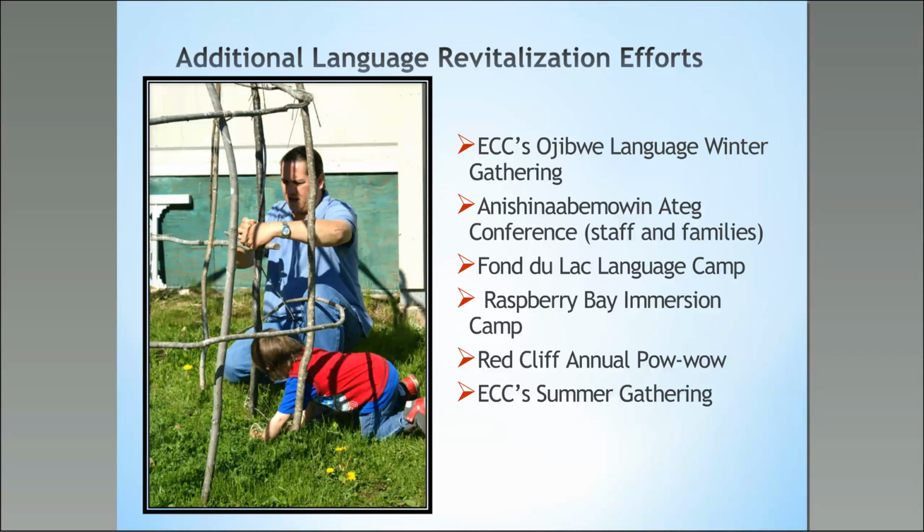The final day we always hold a mini powwow, and we also really enjoy putting on skits for our families that Mr. Reggie has been able to narrate for us in Ojibwe Moan.